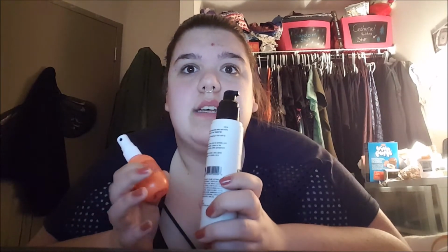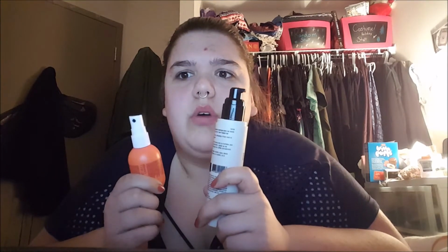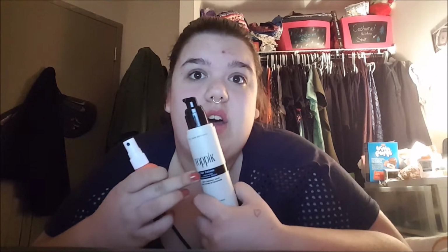The main difference I'm seeing in the descriptions is this one is saying that it adds volume and increases body, whereas this one is saying it's fuller and thicker. To me that sounds like this goes more onto the root area and adds the volume this way, whereas this is actually affecting the hair shaft itself.